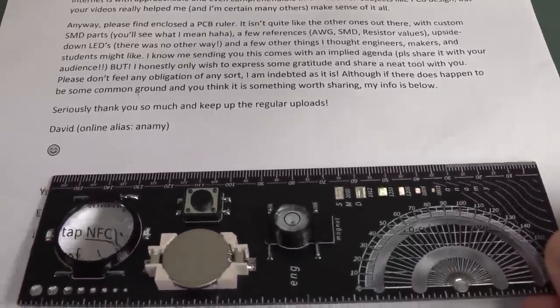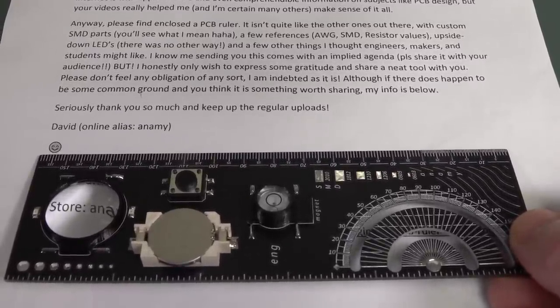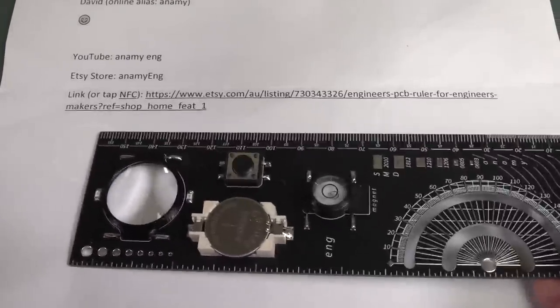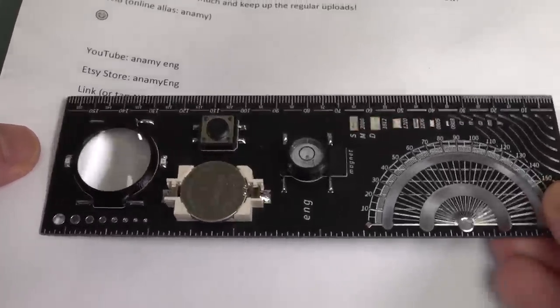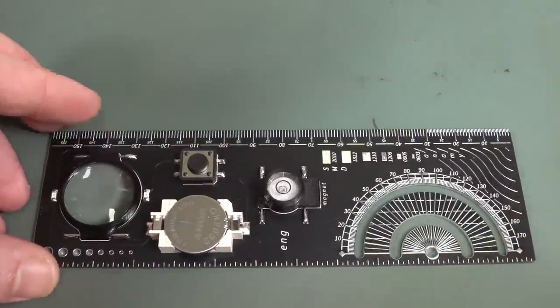Cool. Thank you very much, David. Dave? David? Online alias Anami. And I'll link it in down below. There you go. Oh, it's got NFC. We've got a near field coil here. And it's like 26 Aussie bucks. So I'll link in the Etsy store down below.